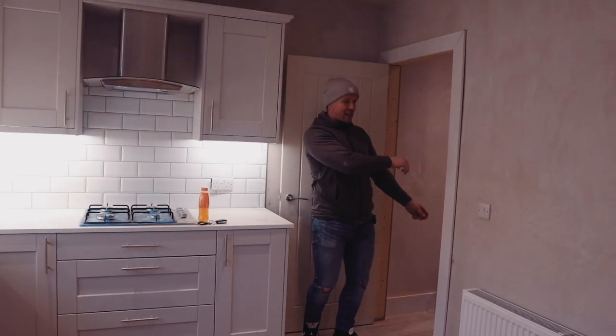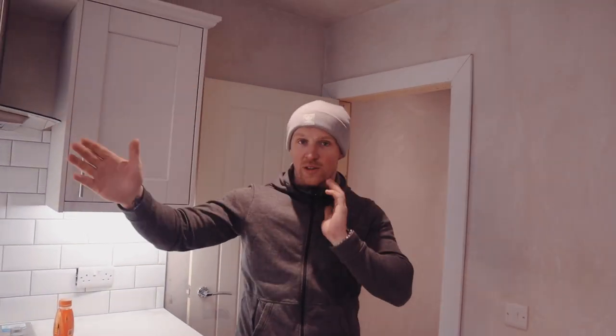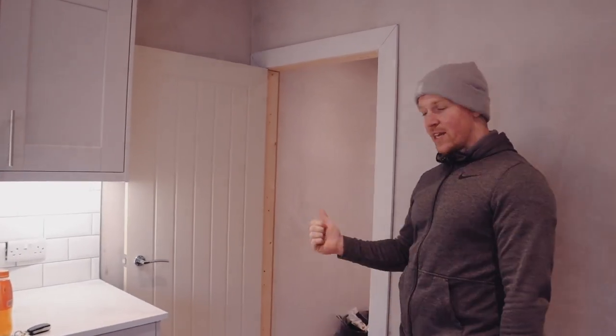In there was a little coal shed and just a complete open area. Bikes and stuff stayed in there. So we took this wall down, jumped the kitchen right across, and then created a new doorway to go into here, which you'll then see.